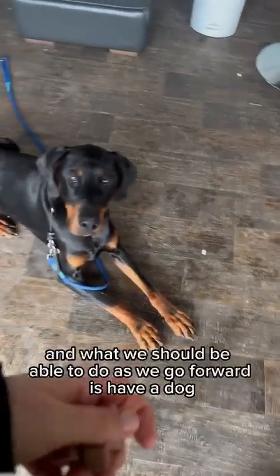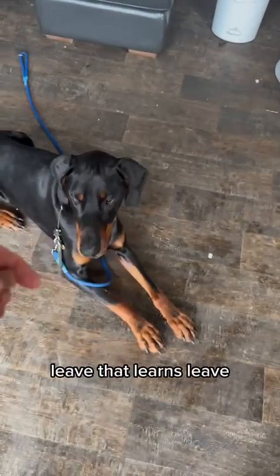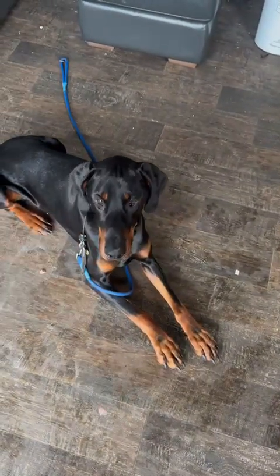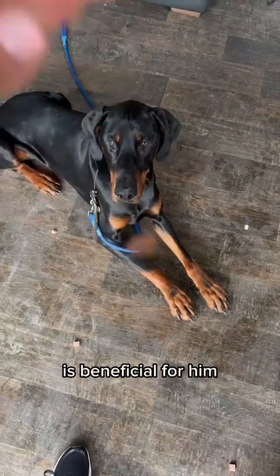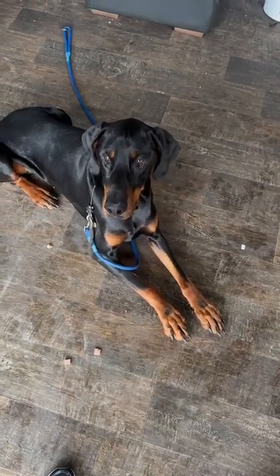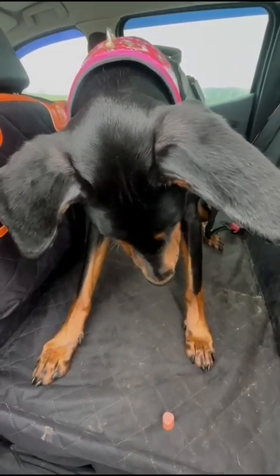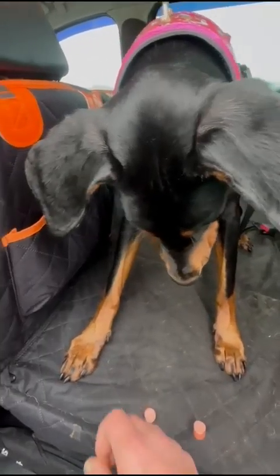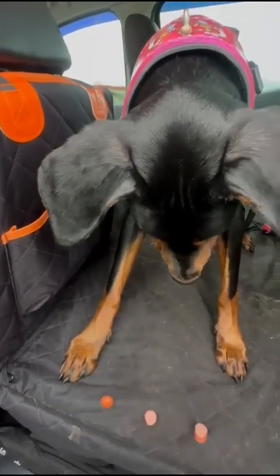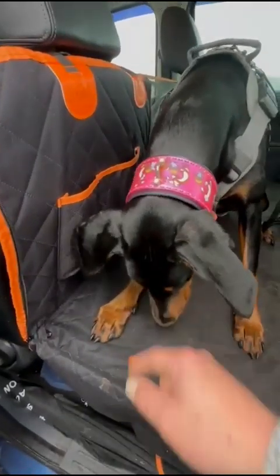And what we should be able to do as we go forward is have a dog that learns, leave, that this is beneficial for him. Right. Here we have a short clip of Cora who's demonstrating the more advanced stages of this, where the food is closer and it's high value. They're using cocktail sausage and having to sit and wait for her food.